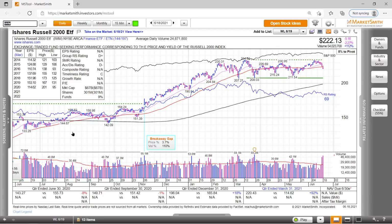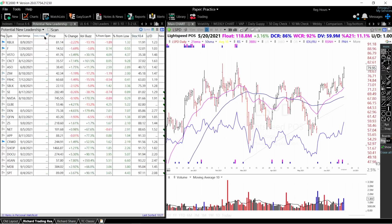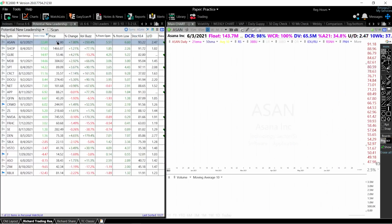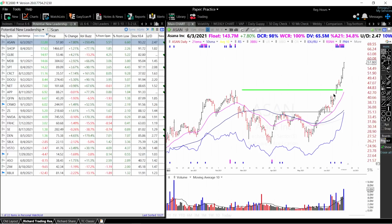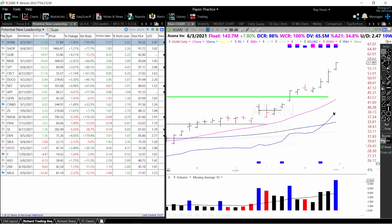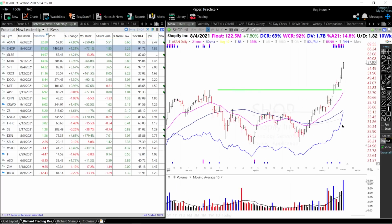So with the main indexes covered on MarketSmith, let's go over to potential new leadership and tap through here and sort by that weekly change. Overall, ASAN continues to really outperform, breaking through this base high and really strong volume coming in as well. Great closing ranges. This looks great. Obviously, it's short-term extended, so I wouldn't mind some inside days, maybe a slight pullback here and let the moving averages catch up. But this looks really, really strong.